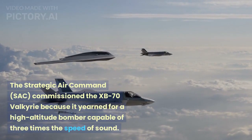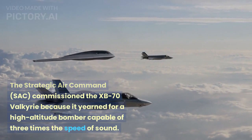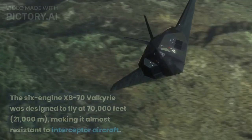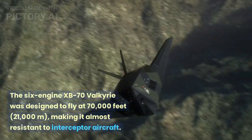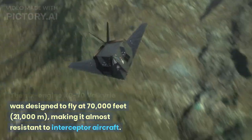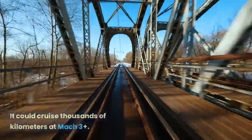The Strategic Air Command, SAC, commissioned the XB-70 Valkyrie because it yearned for a high-altitude bomber capable of 3 times the speed of sound. The 6-engine XB-70 Valkyrie was designed to fly at 70,000 feet, 21,000 meters, making it almost resistant to interceptor aircraft. It could cruise thousands of kilometers at Mach 3+.